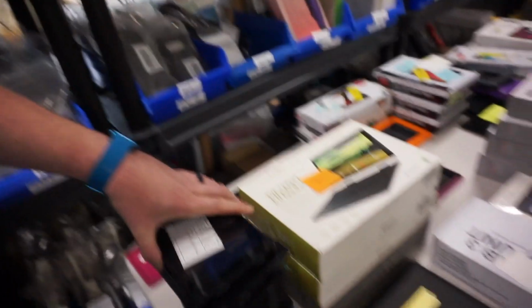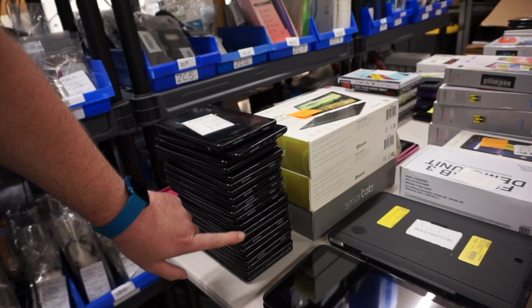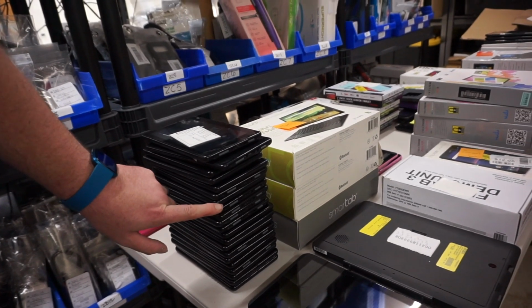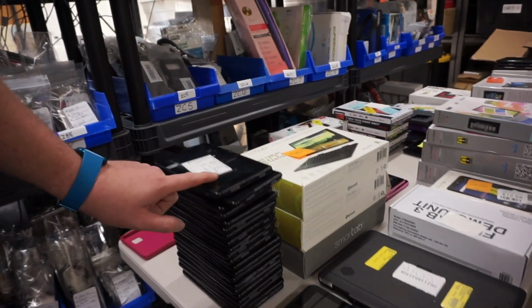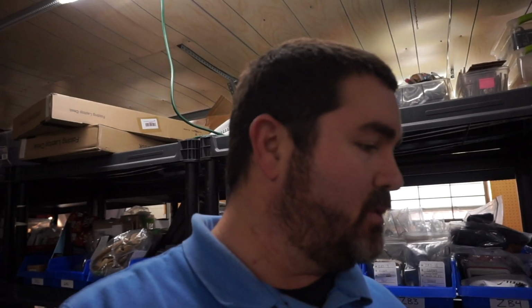Some of these are cracked, but that's 1, 2, 3, 4, 5, 6, 7, 8, 9, 10, 11, 12, 13, 14, 15, 16, 17, 18, 19, 20, 21. That's 21 of those. And the majority of them aren't even cracked. From what it looks, they don't have any issues powering on. They just had a password. So that's going to be at least $400 right there for those.